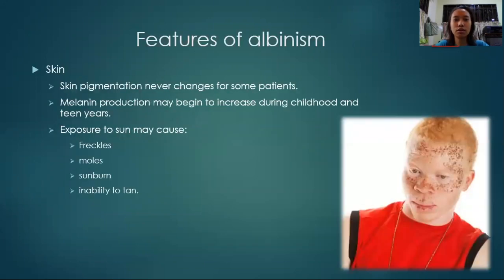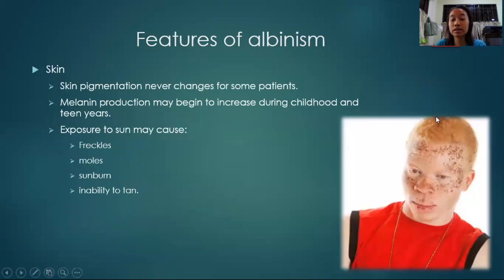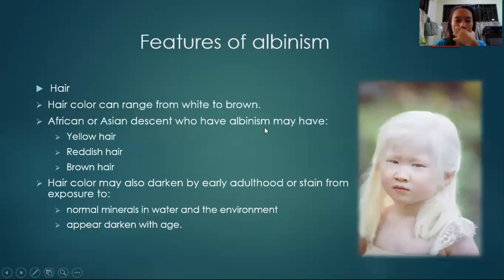And next feature of albinism, skin. So as you can see, this little girl right here, her hair is white in color, and you can see this boy right here, his hair is brown color. So this is the color range for patients with albinism.